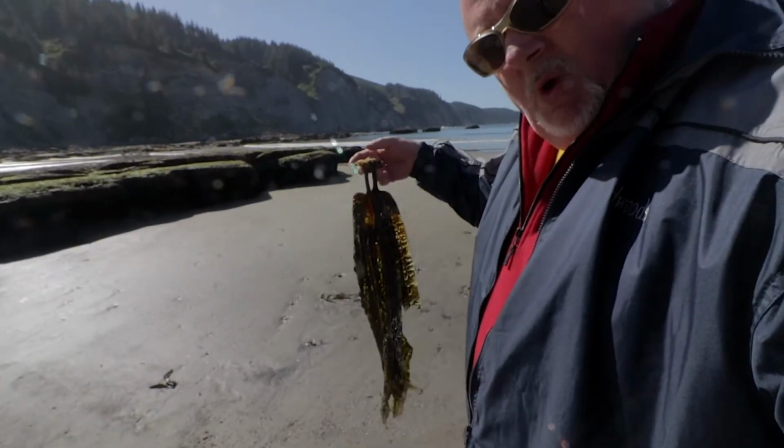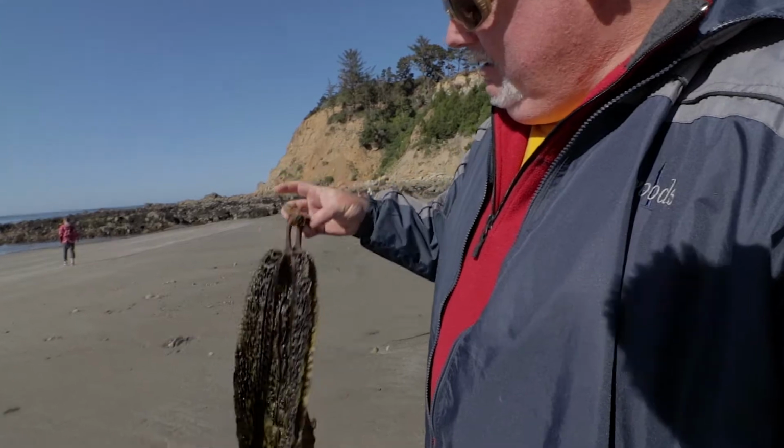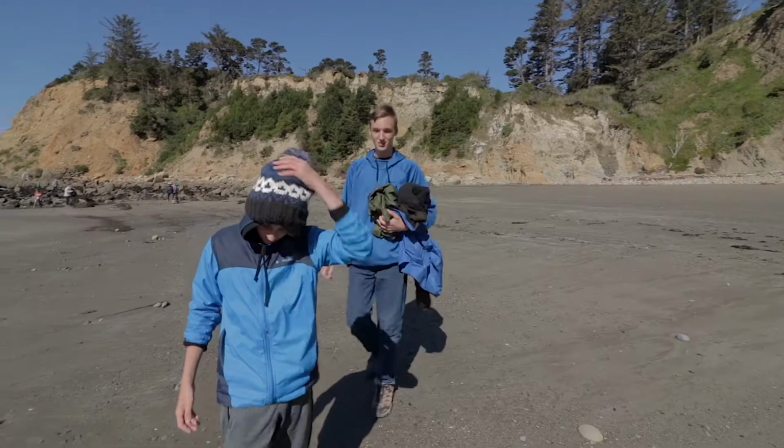Well, unfortunately, I had to call it. They had about an hour and a half out here, so that's all we can afford for today. I wanted to show you, look at this. This is a little different kind of seaweed. Big, wide, fat leaves with the rootstock. Pretty neat. Everything smells like the ocean. Go figure.